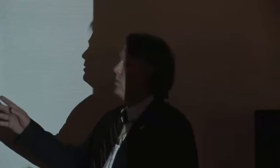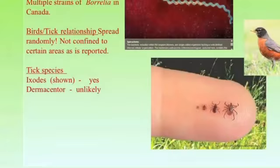Now, luckily, and I say this in loose terms, the Okanagan Valley still has a relatively low number of the ticks that transmit Lyme disease to humans. It's the Ixodes species that transmits Lyme disease to humans, the deer tick. The Dermacentor tick, which is more commonly called the wood tick, is a larger tick. It does not transmit Lyme disease to humans.